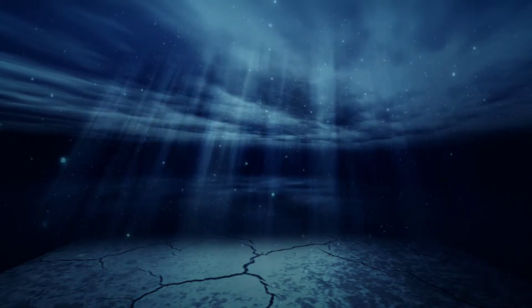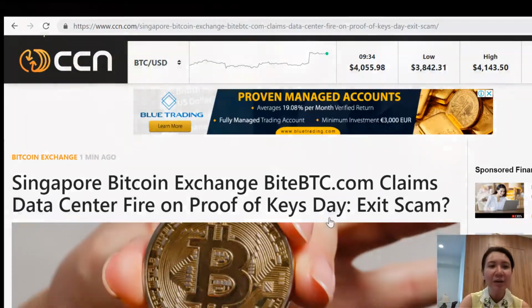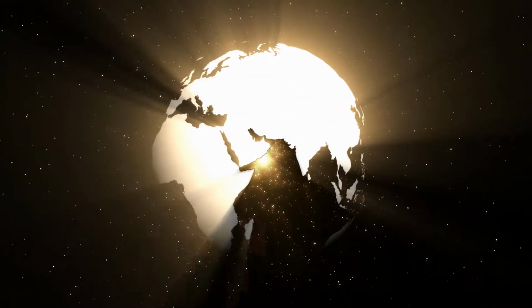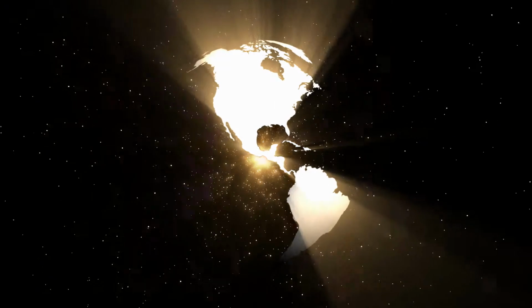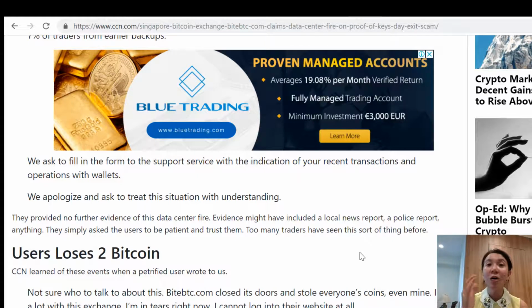Okay, cool. Next up, Singapore Bitcoin exchange BAKKT.com claims data center fire on Proof of Keys Day, exit scam? So what happened was there's a centralized exchange called BAKKT.com that claimed their data center was on fire on January 1st, and that's why on January 3rd, when investors were trying to withdraw Bitcoin because of Proof of Keys Day, some of them had difficulties. Now people are speculating whether this exchange is trying to play foul, just like a few other exchanges like hitbtc.com, which froze accounts for withdrawal on January 3rd.